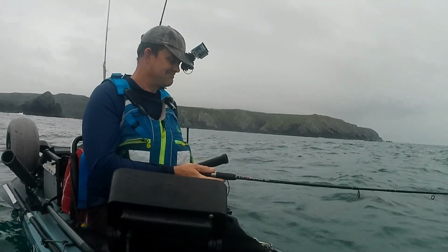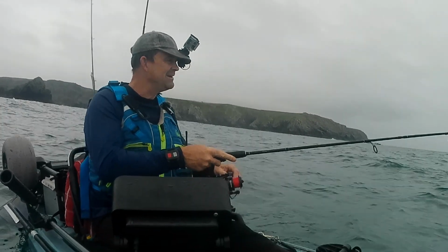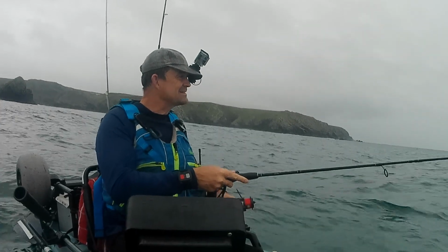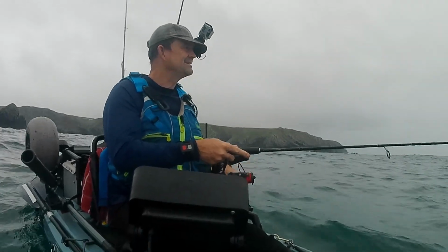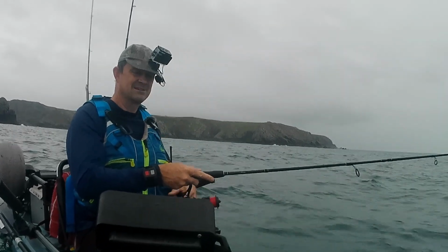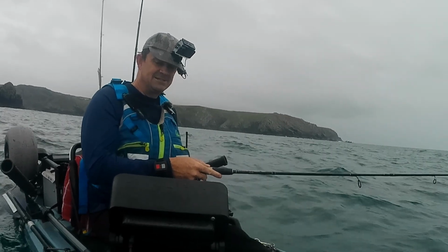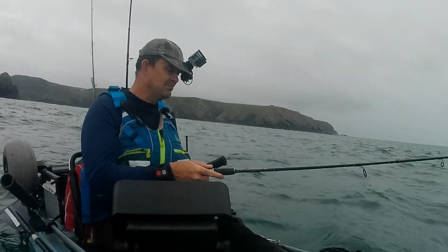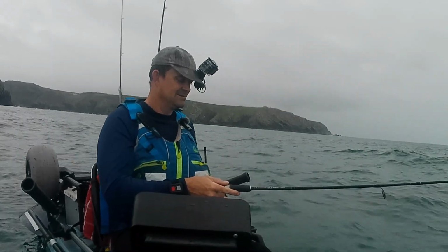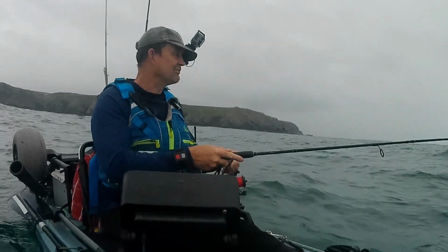So this rod is an 8 foot Fladen Extra Flex 10 to 40 gram. It's got 25 pound braid and about 2 meters of a mono or fluoro leader of 20 pounds, because I always fish rough ground looking for pollock, and it helps to have a little bit of abrasion resistance on the end. It's only a cheap rod, but I've caught plenty of fish with it.